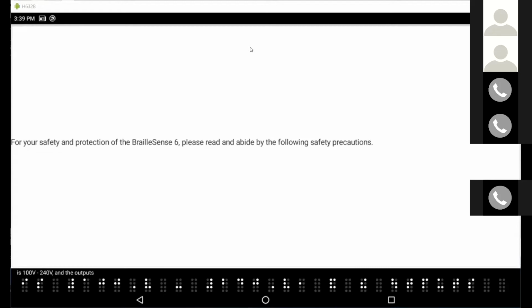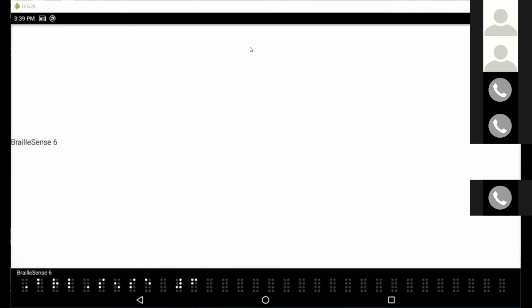100V to 240V, and the outputs are DC 5V. Manual reading mode. I think I just found a bug in our beta, and that actually affected the screen reader voice. So I'm going to go back to where it was. BrailleSense voice pitch 3. Voice pitch 5. And let's go into the menu system here.